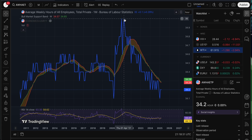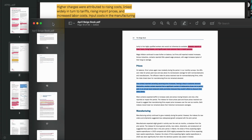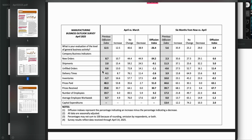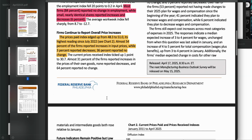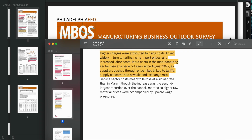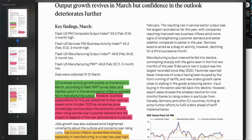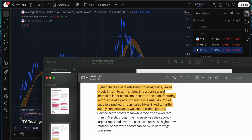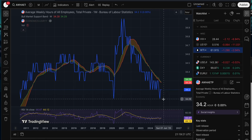Firms generally don't move to laying off people straight away. The first thing they do is they cut your hours, okay? And this is something that we've actually seen in, let's say if I still have it open. Yes, in the manufacturing business outlook for the Philadelphia Fed, where the average work week just took a tumble and went down to 8.7. And again, I addressed this when talking about the report itself, just pointing out that we might potentially see a dip in the work week in Friday's report in a week's time.